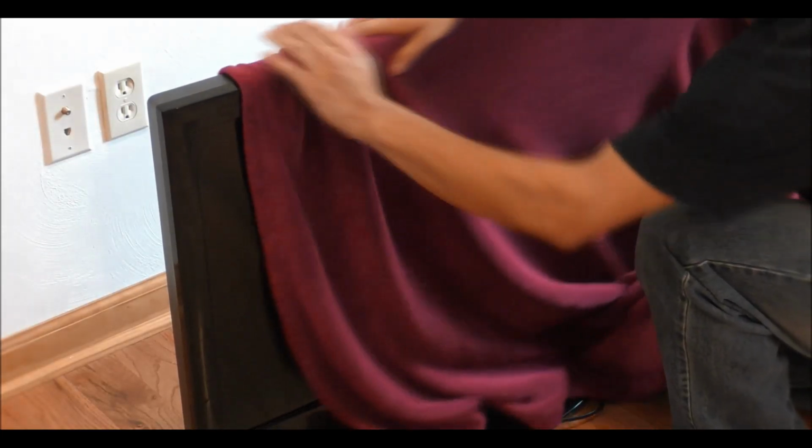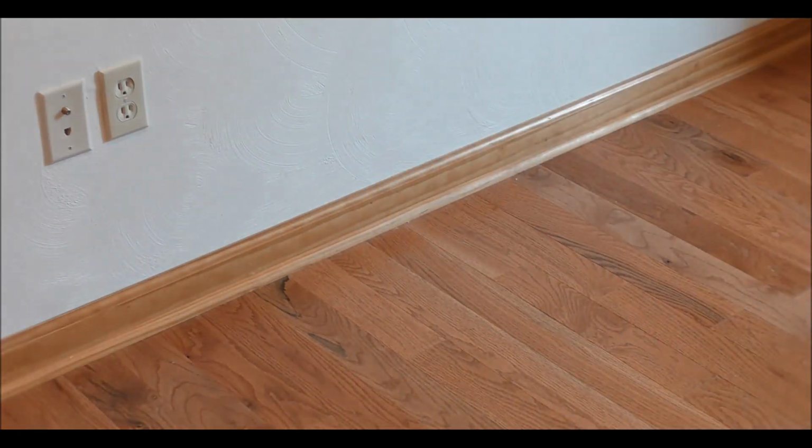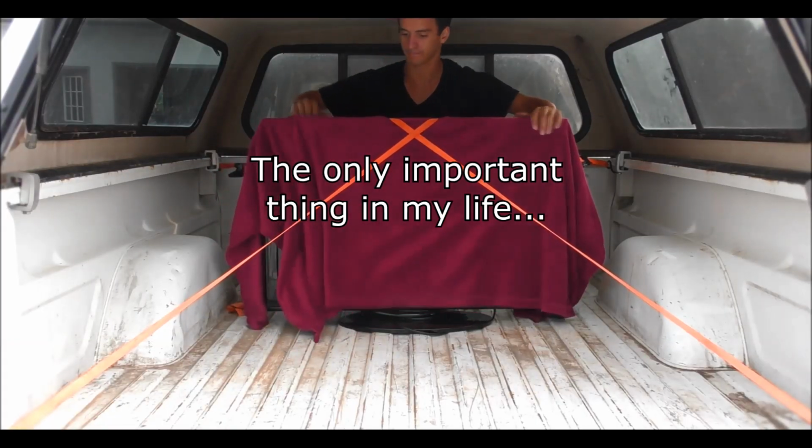Tip number 4. When packing fragile and important things, you can wrap them in blankets. Be sure to secure your possessions, and then you're ready to go.